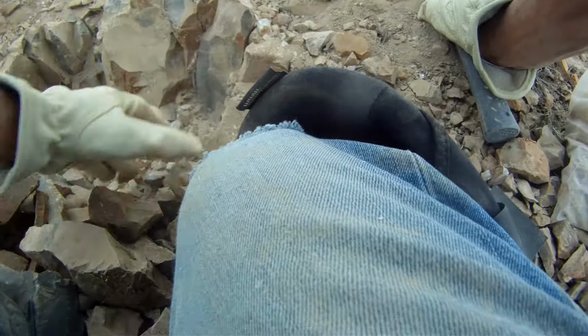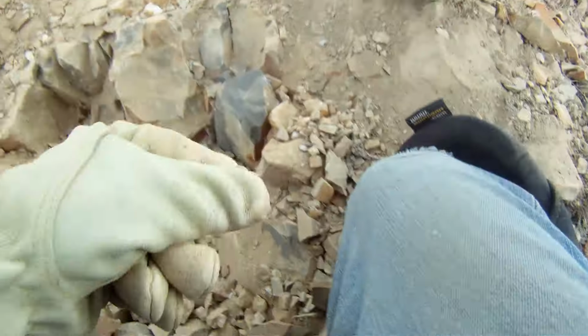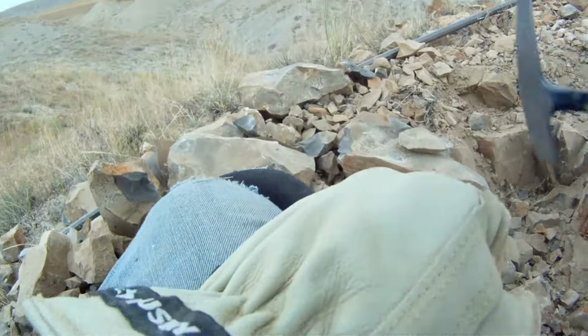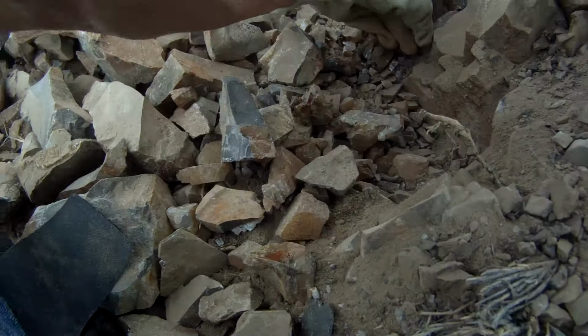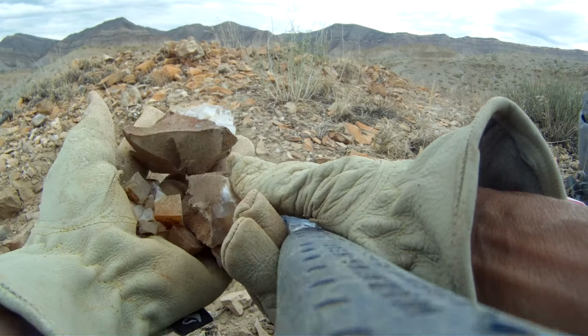And running around these crevices, you'll find scorpions. They're completely transparent, about an inch long. Every once in a while, I'll see a rock moving. I look over, and it's a transparent scorpion moving across it. Here I'm testing one, and sure enough, it's crystal in there.